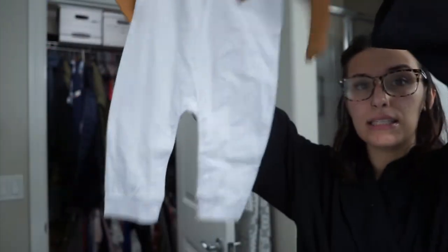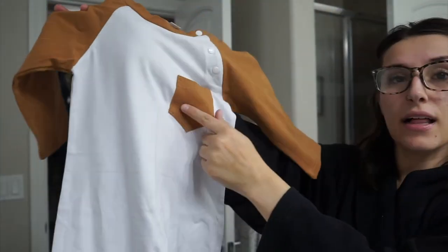The next thing I got was for Asher, because this is what Asher's gonna wear for his birthday. This is Asher's birthday outfit. And this was also $10. It was originally $13, and it just looks like this. I'm gonna put a decal on here that says one. So I got this one for Asher. So cute.